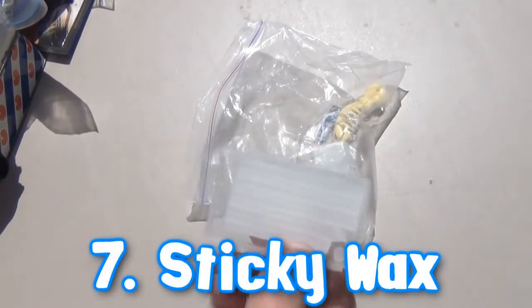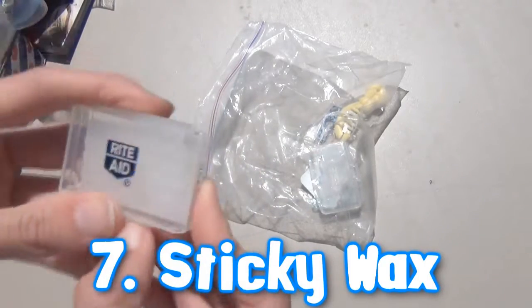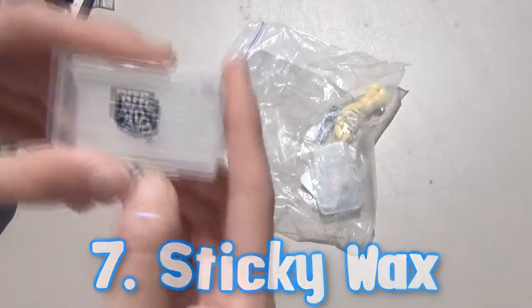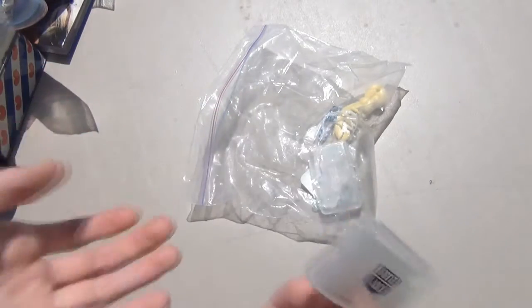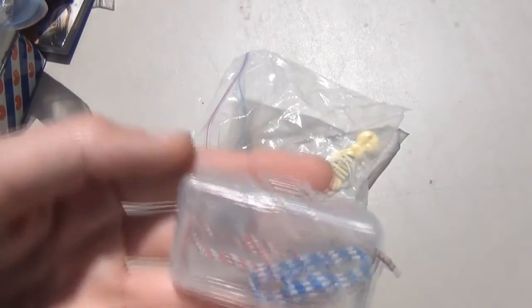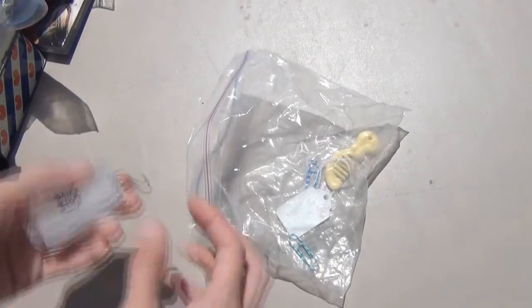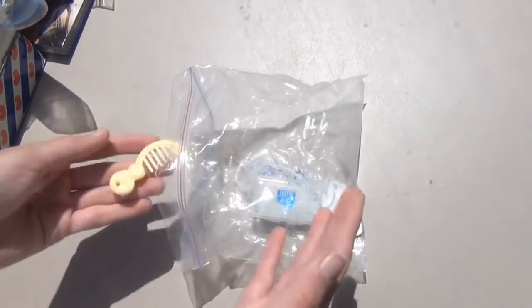Sticky wax is very important, and I suggest bringing it even if you aren't a performance shower. Sticky wax is mostly used for performance showing when you're putting tack on the model horses. But I also suggest just bringing it just in case for whatever reasons. So you can kind of see here I have a couple things of sticky wax, and I don't know why I have paper clips in there, but I have paper clips there too, an extra tag, just random stuff. Sometimes you never know what's going to come in handy.